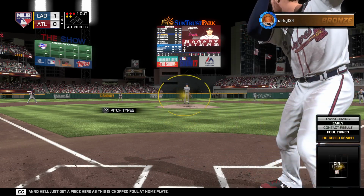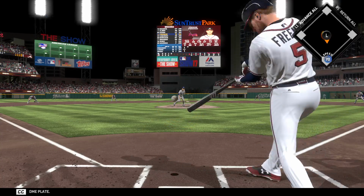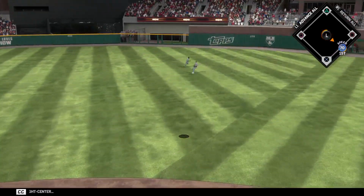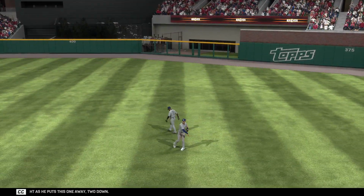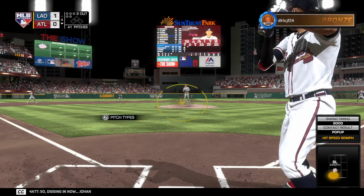And he'll just get a piece here as this is chopped foul at home plate. Lofted in the air out toward right center. Harper is over to his right as he puts this one away. Two down. Up next for Atlanta, digging in now, third baseman Johan Camacho.